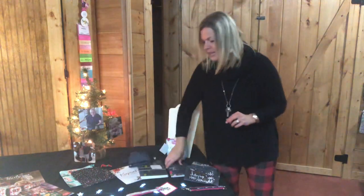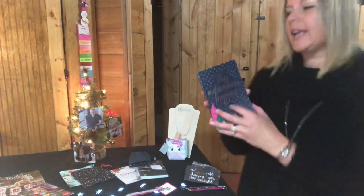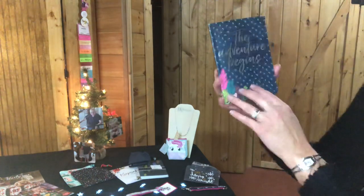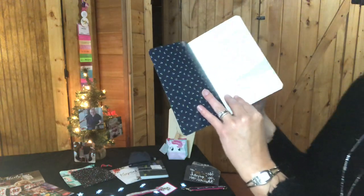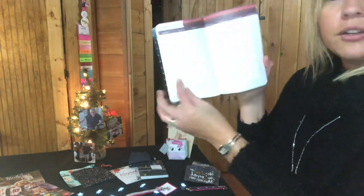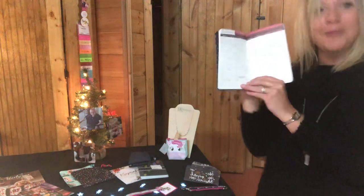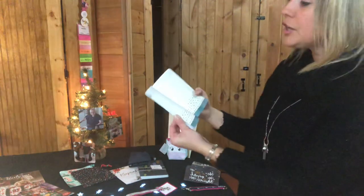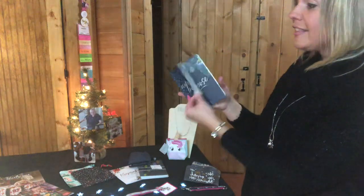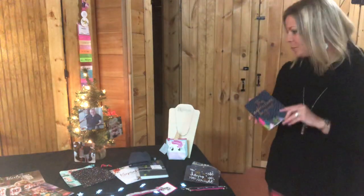Okay, another thing that we have is the pocket calendar. Look how cute this is. This says the adventure begins. It's like a little on-the-go planner, so a little calendar that you may want to keep with you. And my light's really bright. But this will fit perfect in a stocking. There's a note section in here. This little pocket calendar is so cute.